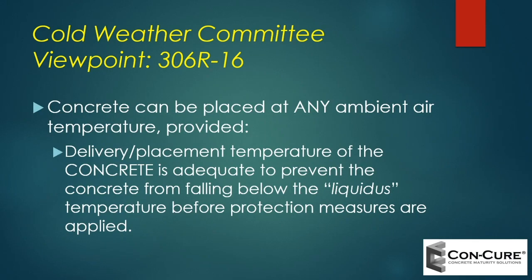So concrete can be placed at any ambient air temperature, provided that the delivery and the placement temperature of the concrete is adequate to prevent the concrete from falling below what is called the liquidus temperature before protection measures are applied. And that liquidus temperature is just the temperature at which it ceases to be a semi-liquid state and becomes a frozen state. It takes a long time for concrete to actually freeze, mainly due to the fact that you've got cement hydration taking place and it's actually giving off heat.